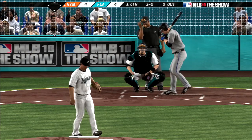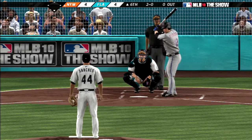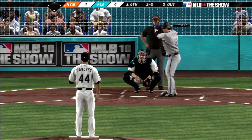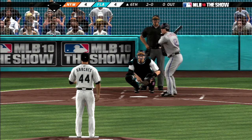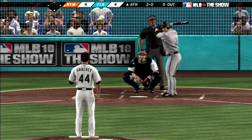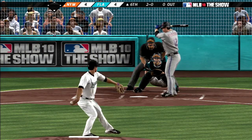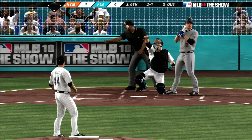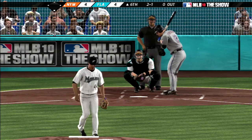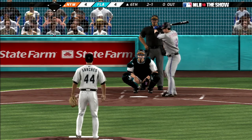He was summoned out of the bullpen fairly quickly here. It looks to me like he may not be fully warmed up yet. And now the Marlins bullpen will swing into action as a lefty and a right-hander start to get loose. A strike, and it's 2-1. And he was probably just taking till he got a strike there. Against a guy that just came in, not a bad idea.